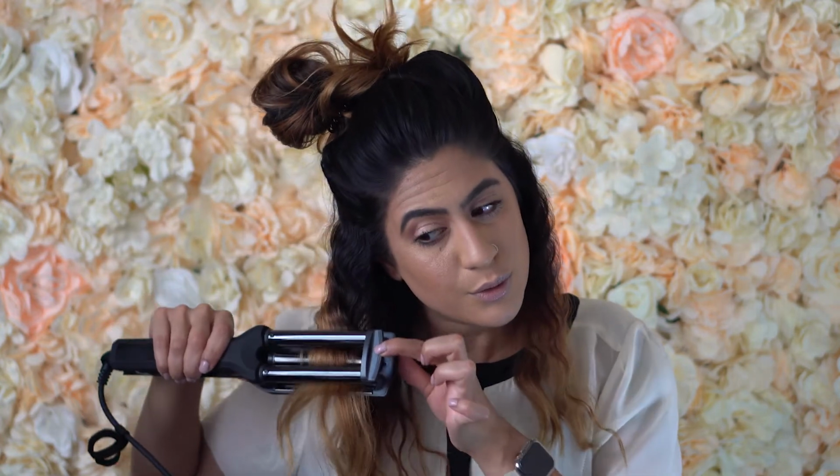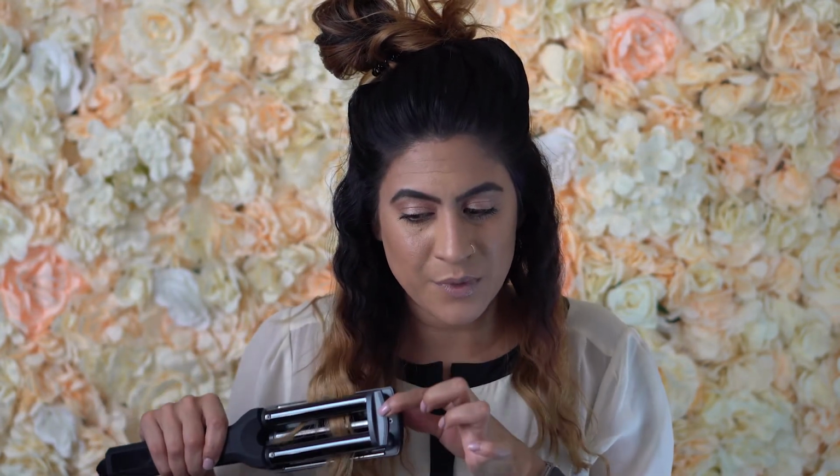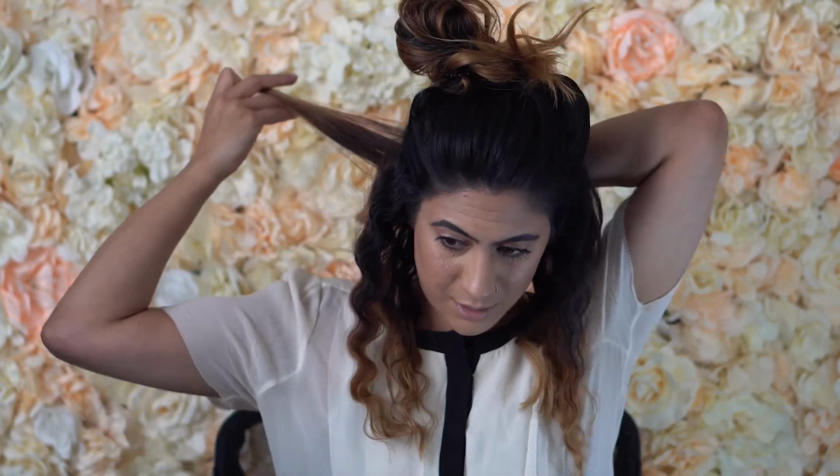I think I like this side better. I'm not too sure why that is, but I think I like this side better. What do you guys think? I don't know why I'm tilting my head. I'm only just so scared I'm gonna burn myself. So I'm tilting my head to see, but see how this side is just, and I kind of love how the ends are sort of flicking whichever way they feel like they need to, which, you know what, I'm okay with that.